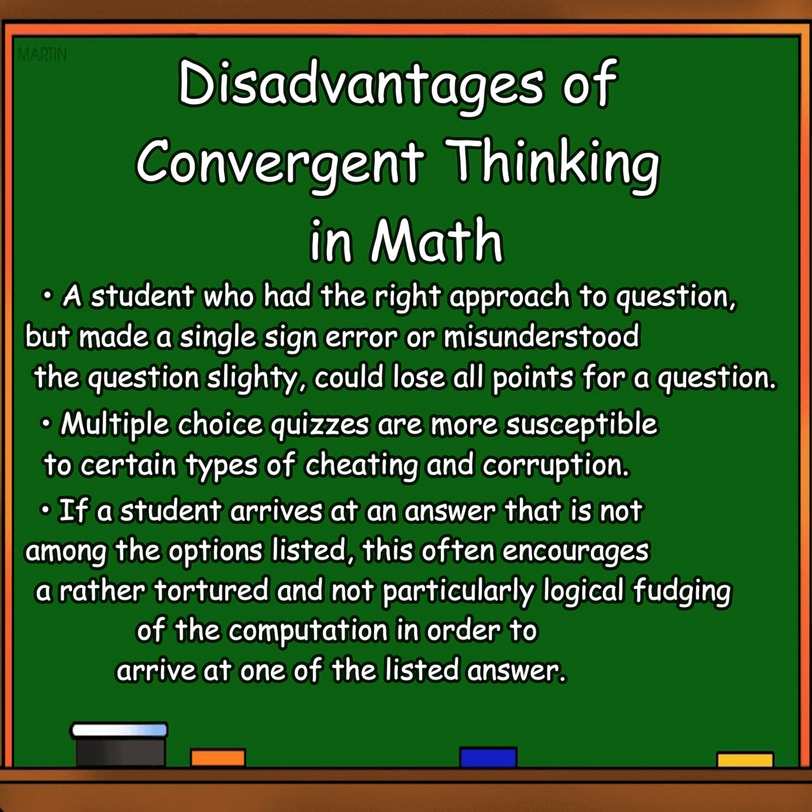And lastly, if the students arrive at an answer that is not among the options listed, this often encourages a rather tortured and not particularly logical fudging on the computation in order to arrive at one of the listed answers, which is not a good habit to instill in a mathematician.